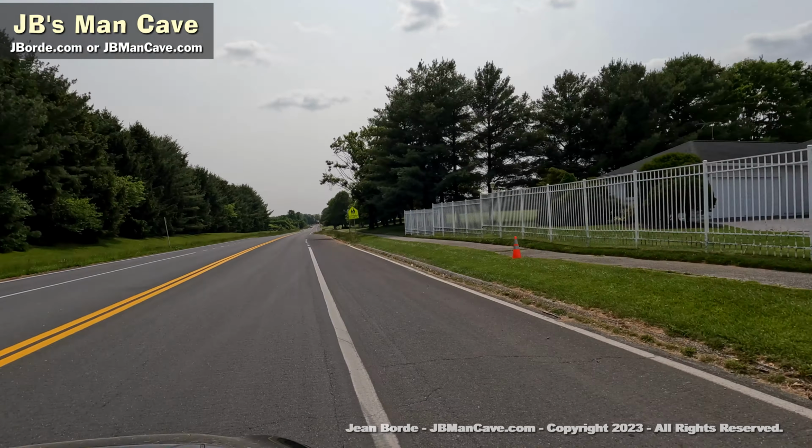And the further that we go away from Westminster proper, you can see that the roads transition into double or single lanes, but still well maintained and well kept. Everything in order.